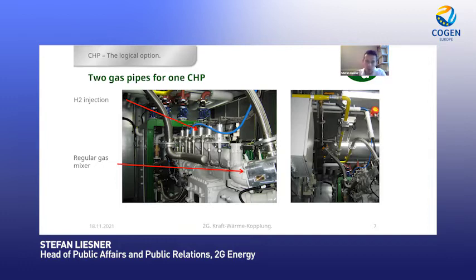hydrogen content in the gas, we can use the normal execution, and above 40% of hydrogen content, we have to have our, let's say, special port injection solution. What you can see here on the top, where this gas only gets added very close to the combustion chamber.